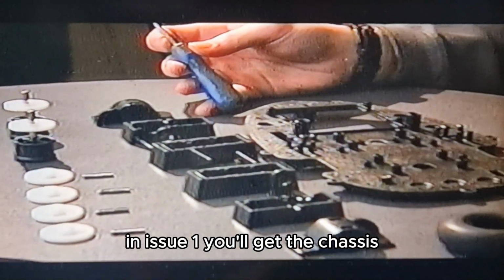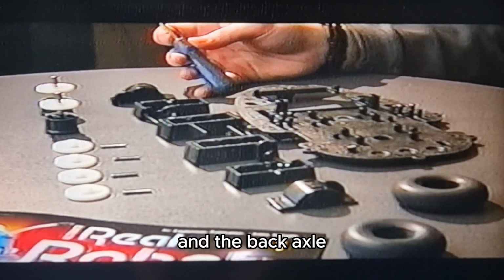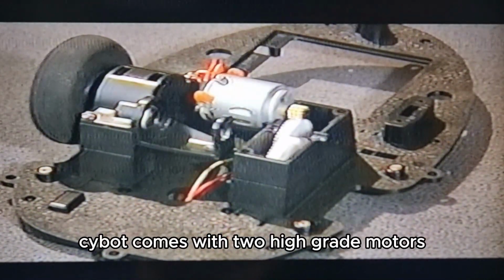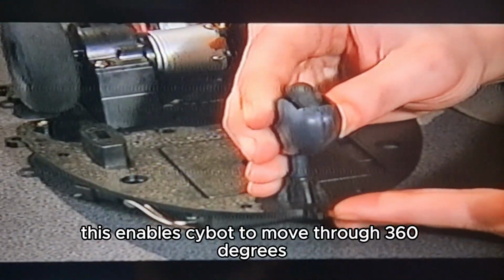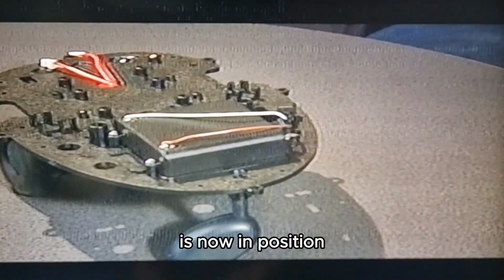In issue 1, you'll get the chassis, the gearbox housing, an ingenious 3-piece gearing system, and the back axle. Fit these items together and screw to the chassis. Cybot comes with 2 high-grade motors for maximum power. Grease the gears and fit the motors into position. Slot the front axle into its housing on the chassis. This enables Cybot to move through 360 degrees. The mechanical system that drives the robot is now in position.